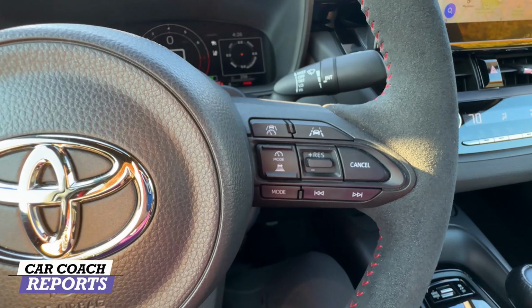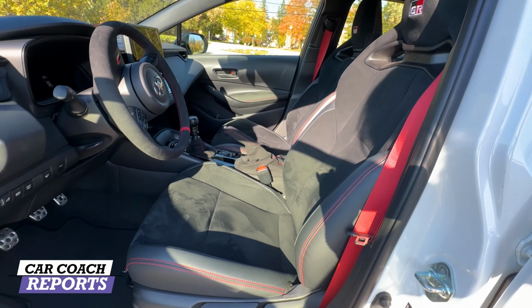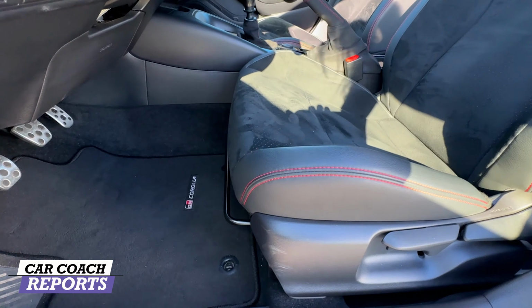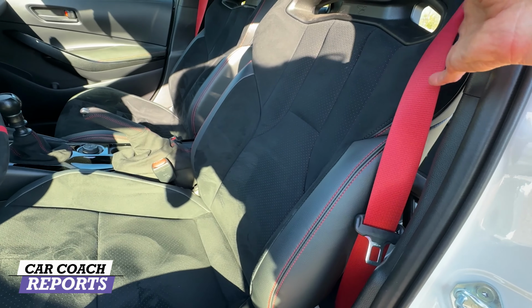And there's a heated steering wheel available with the Circuit edition. Standard is 6-way adjustable driver seats, but they are manual. Heated seats are optional, but that racy trim on those sport seats really makes them look great.